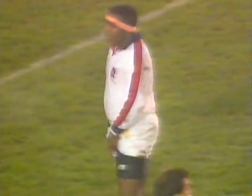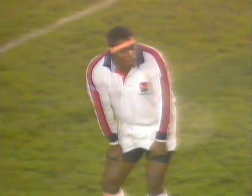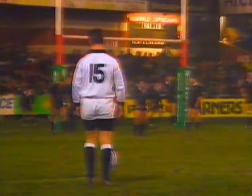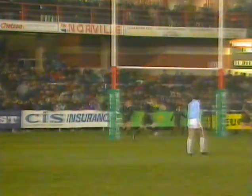Once again, we see Challoner with the chance to add some points. Steve Ajomo playing on the open side flank as Paul Challoner lines up his second shot of the night. Six minutes gone and Challoner's astray again. That's two opportunities, and it remains at 0-0. And the All Blacks perhaps a little fortunate to be in that position.